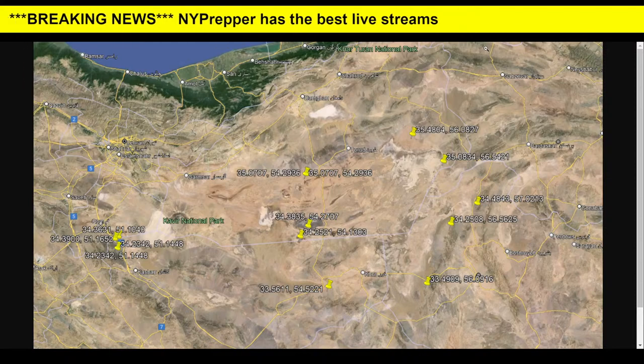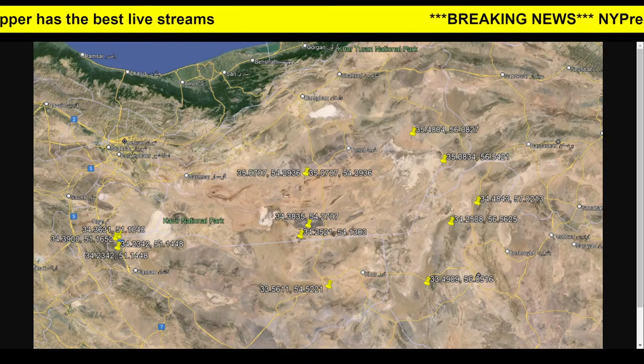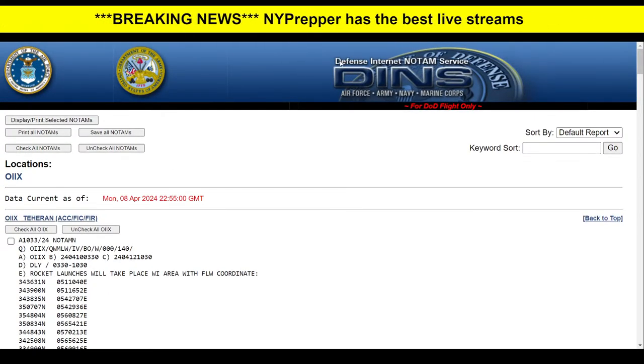Yep, the U.S. issued a NOTAM. That's right. The U.S. issued a NOTAM. That means they have intelligence that rocket launches will be taking place in that area.